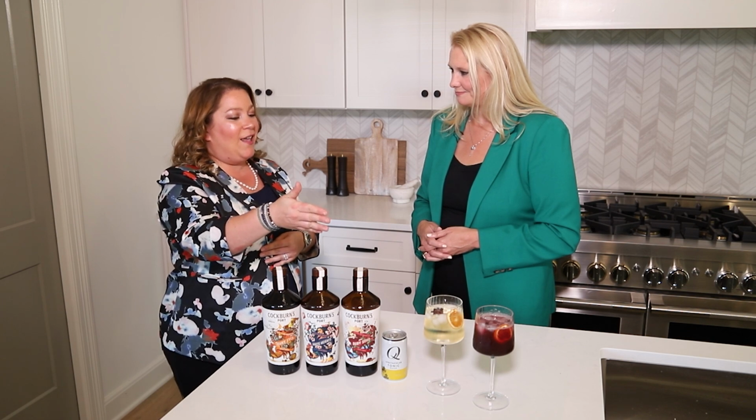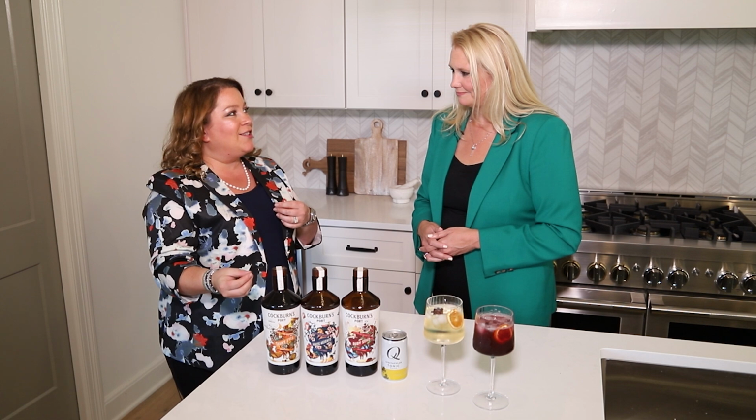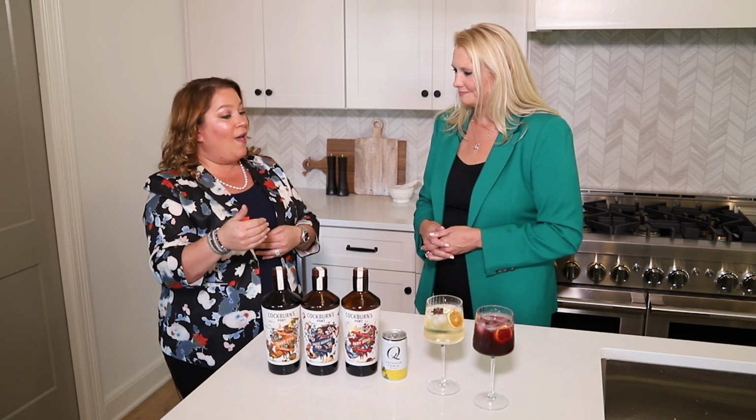Now, one of my favorite things to do to tie in the holiday seasons is to add garnishes. So today I have added in a star anise as well as an orange peel. I love dehydrated citrus. It really brings out the citrus that you're going to find in both the ruby and the white port, as well as you can even add in cranberries and rosemary. You can make specialty ice cubes. The options are endless when it comes to this cocktail.